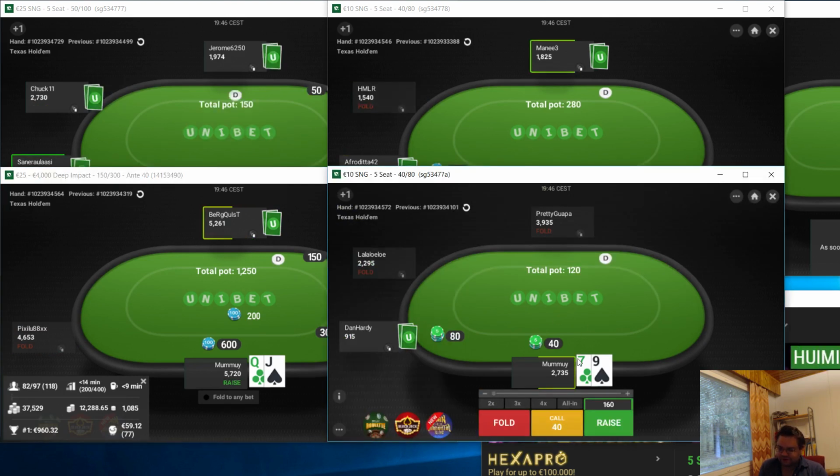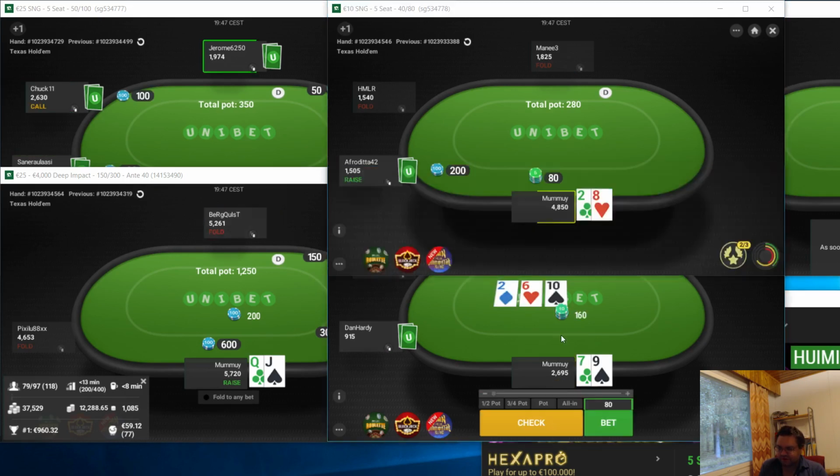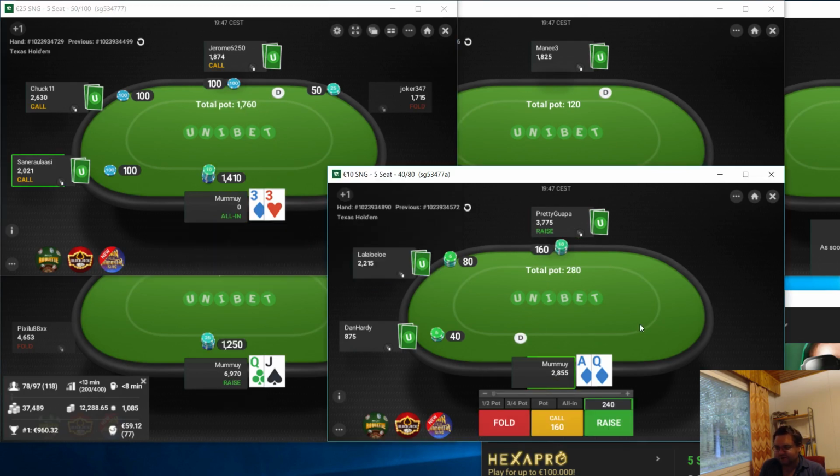Well, 7-9 we could shove, but it's not super profitable, so I think I prefer open limping. Try to play small ball. On the top left I have to shove this one. There are 3 limpers. 1/3 to my stack if I get everyone to fold.